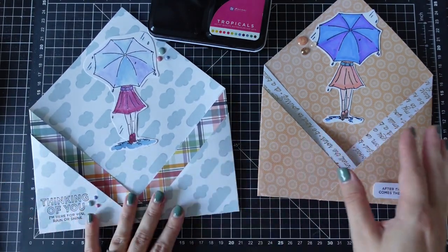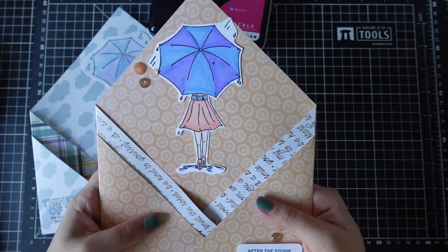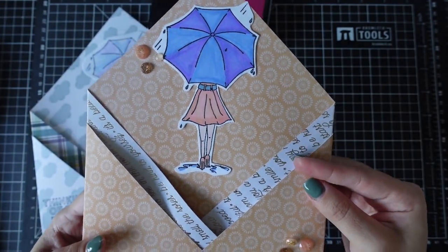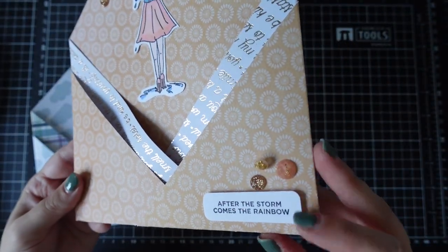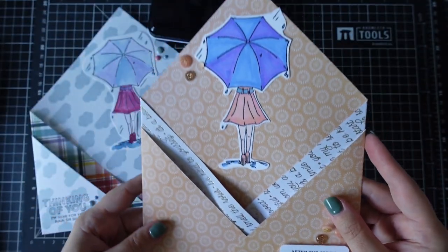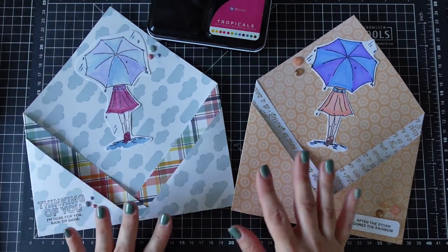So this is potluck prompts number 8. Then this is the one that I ended up resorting to match the girl that I had embossed and also Copic markered. Then I've put some jemmies on here. We've got the gold foiling throughout, and then we've got After the Storm Comes the Rainbow. So that's the two that I have come out with.